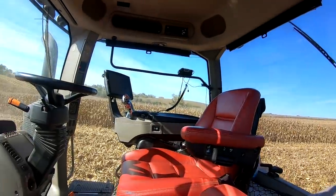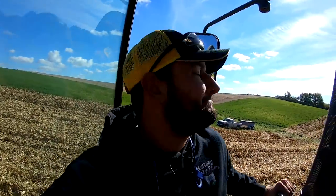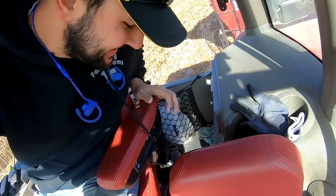Clean windows are happy windows. Well, clean enough-ish. Mainly I just got the dirt off the outside with a microfiber cloth. Guys, you're not gonna believe what I just remembered. This tractor's got ventilated seats. How have I forgotten about that? No more sweaty butts for Ron.